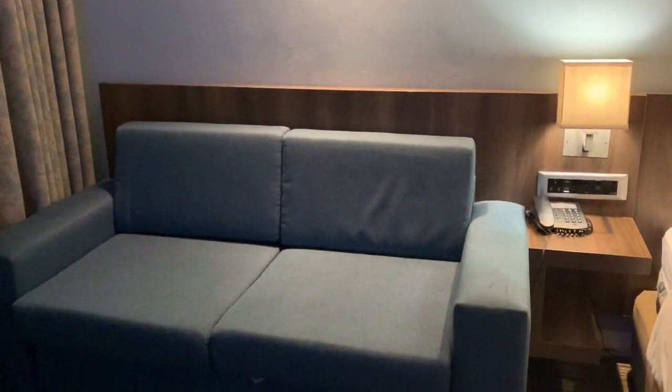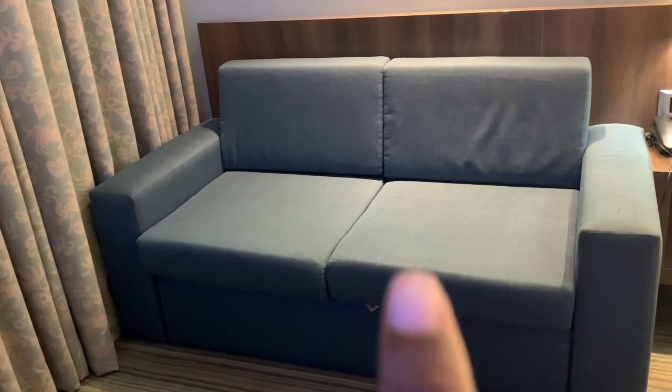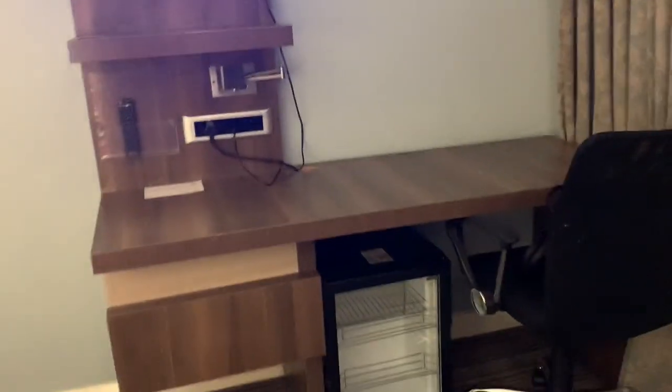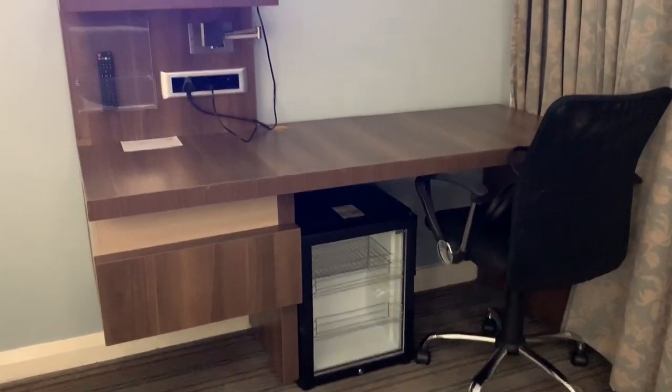Nice and neat. And of course, because we're traveling with a child, we chose a room with a sleeper couch. So this is where baby will sleep. And then guys, on the other side, I can't wait to show you the view. We chose a room with a sea view. So tomorrow morning I'll show you the view. It's obviously dark right now. Then right across the sleeper couch, we have the study working area.